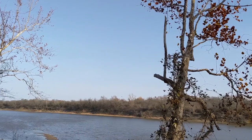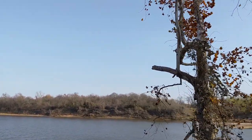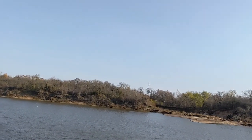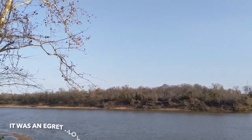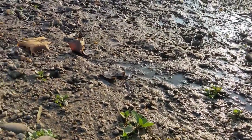Y'all see it? Yeah, it is an eagle. Wow. That is so cool. My bad, that's not an eagle. That was a stork. No, not a stork. One of those, you know, herons or something. All right, we're searching for arrowheads. If y'all see some, let me know.